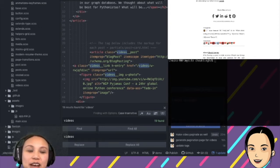IndieWeb is a lovely community that people love hosting their own content on their website rather than depending on their presence on social media. You can also syndicate to social media. That's how I got this response from Twitter. But with Webmention, you also host this response yourself. It's just very nice, I think.